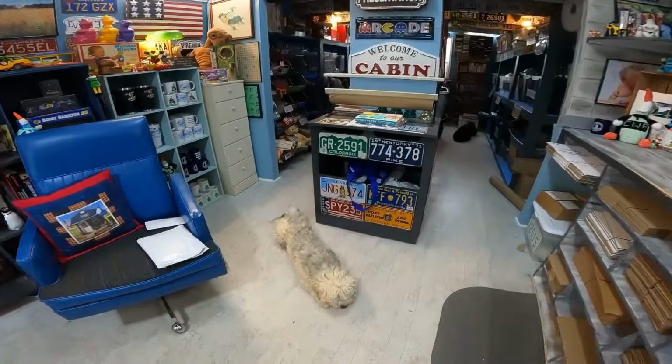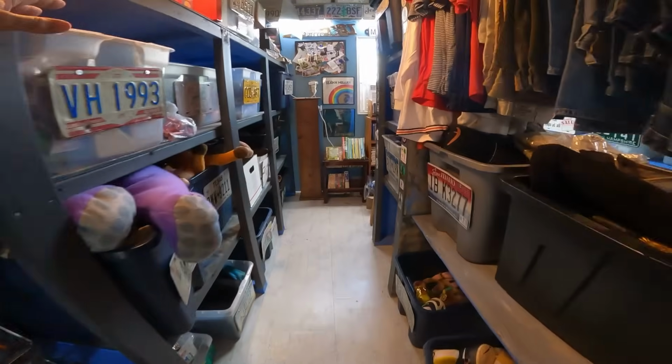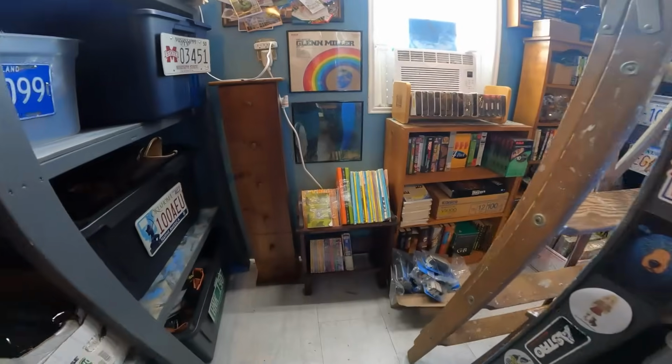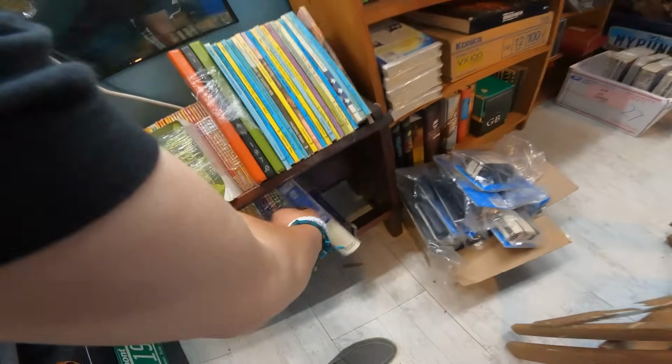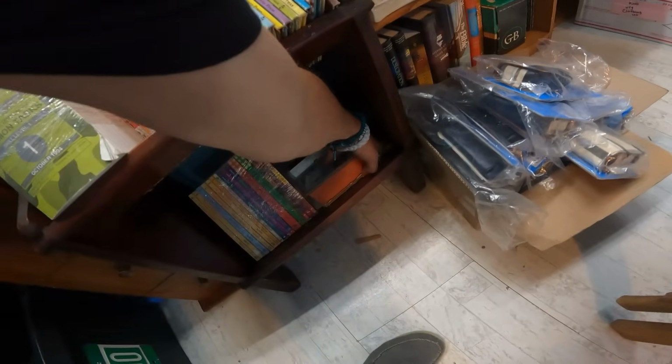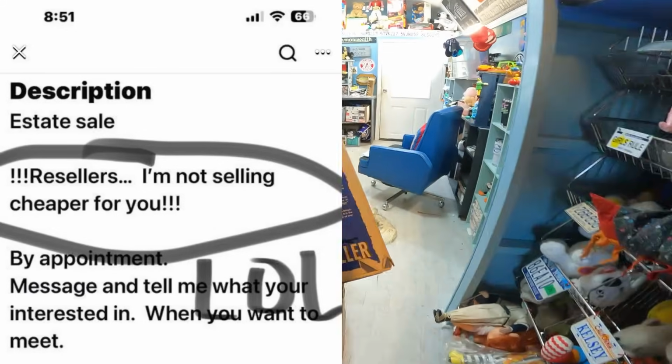I was scrolling on social media the other day and I saw somebody had an estate sale ad, I guess. I don't know, whatever you want to go post on Facebook. And they said, hey, exclamation points everywhere, resellers, I'm not selling it cheaper to you, or something like that.